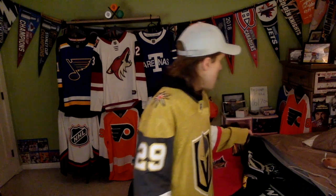So, definitely a jersey I'm going to see myself probably wearing a lot in the next couple of weeks. For sure, especially since the Oilers are making noise right now in the NHL and obviously are going to clinch very, very soon.